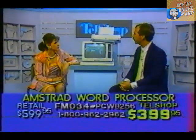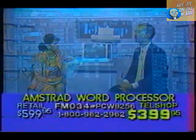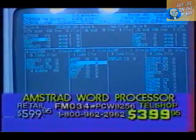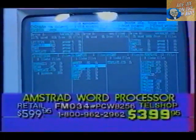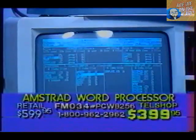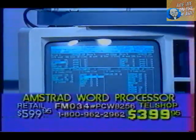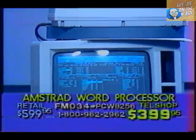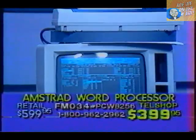This machine can do anything and everything that one of your quote-unquote name brand word processors can do. Most people end up buying a word processor or a name brand computer to do word processing, and 99% of the time that's what they do. Well, why not cut through the name brand and go to something which is truly a dedicated word processor, which is probably easier to use than the machines that they're speaking of anyway.